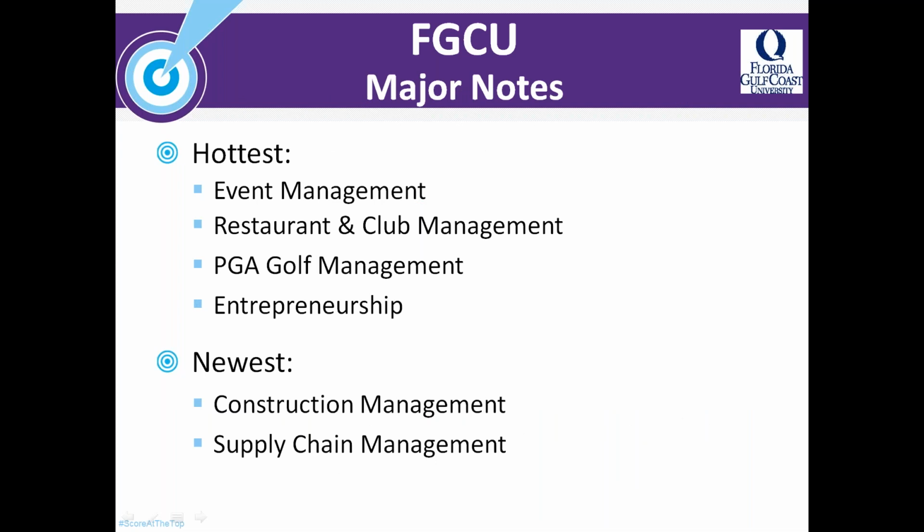And speaking of something like the Ritz-Carlton, where they have fabulous golf. If you're a golfer, you can major in PGA golf management at Florida Gulf Coast. It's one of the few colleges in the country that offers that. Event management is another very hot major for them. And they've also just added construction management and supply chain management.